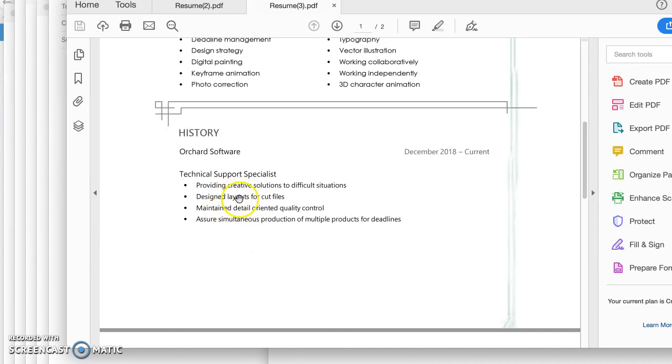The only thing I wondered about, design layouts for cut files. What does that mean? Especially for a software company. I don't know what that means. And if you're going to work in that industry, it doesn't matter if I don't know. But if you're trying to get out of whatever this is, you want to branch out to something different, then try to explain what that is to the common person.